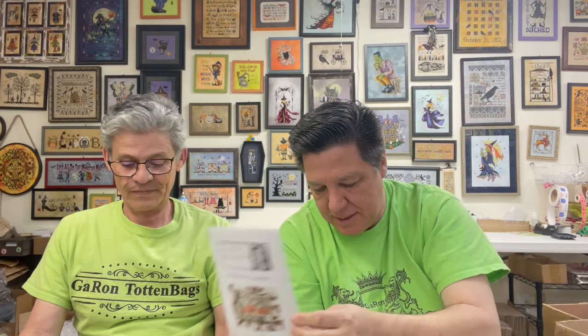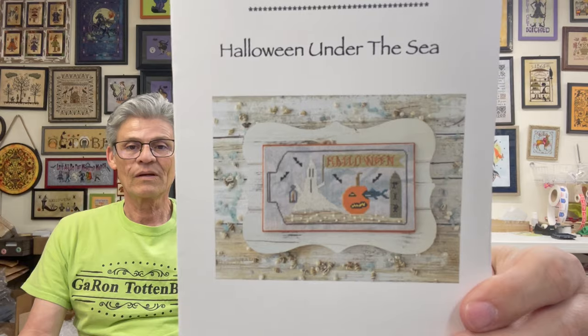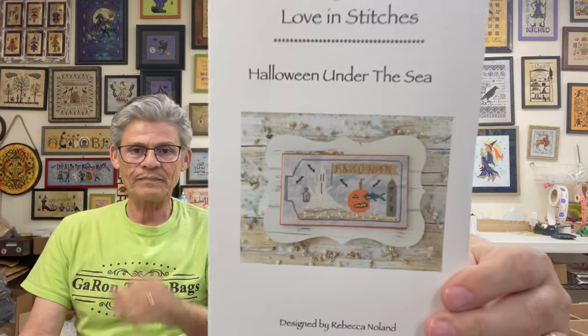Okay. Here's Halloween Gourds. That's fun. Then we got Halloween Under the Sea. Oh my God. Oh, sorry. There's a shark going inside the eye of the punk. That's funny. And it's all in a jar.